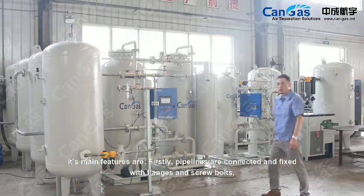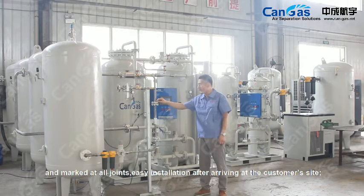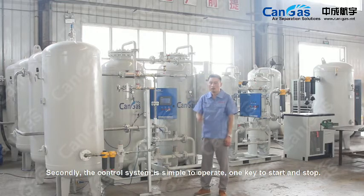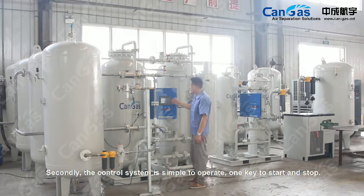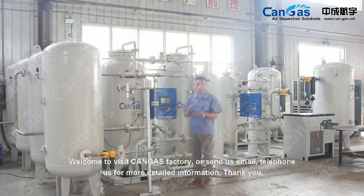Its main features: firstly, pipelines are collected and fixed with flanges and screw bolts and marked at all joints, easy installation after arriving at the customs site. Secondly, the control system is simple to operate. One key to start and stop.